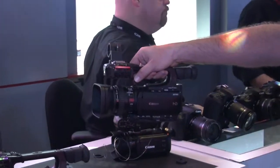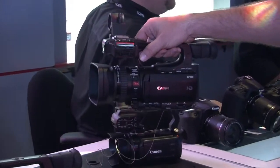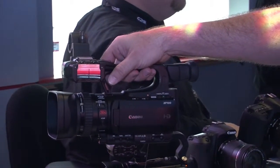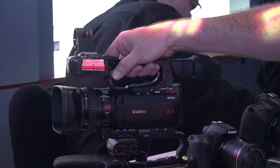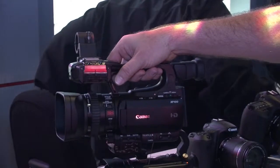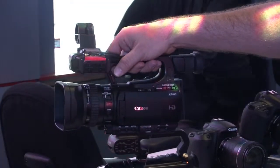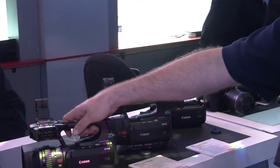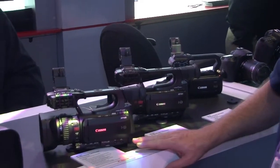Then we've got the XF100. It's going to be at a price point of around $3,300, and it has a true 422 50 megabits per second codec, using the Canon XF codec. So this is pretty exciting, and this is going to be around $3,300. This is a camera that I'm really excited about. This is the Canon XF105.